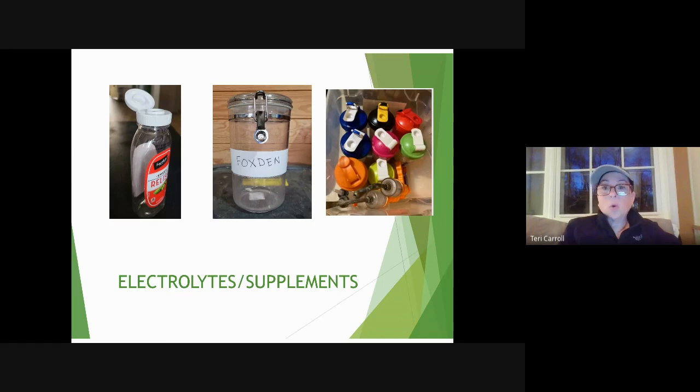Somebody on the right-hand side, I stole this picture off of Facebook. They went and bought fancy color-coded kids' beverage cups, and they pre-mixed their electrolytes in those. I don't know if there was a system to the color coding, but the picture made me happy to look at because it looks like they have a very good plan. Again, the key is the plan.